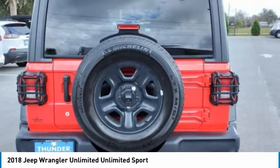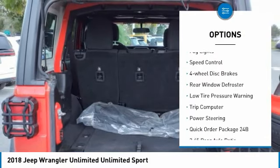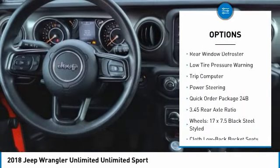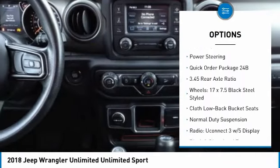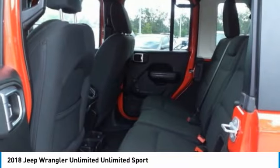Here are some of this vehicle's great options: electronic stability control, brake assist, traction control, fog lights, speed control, four-wheel disc brakes, rear window defroster, low tire pressure warning, trip computer, power steering.